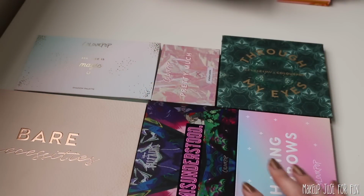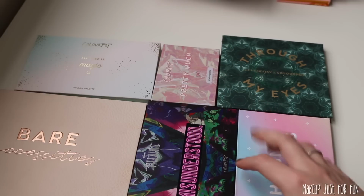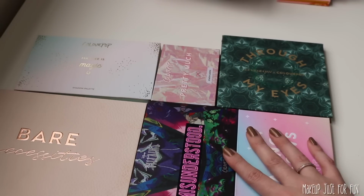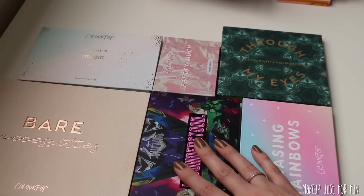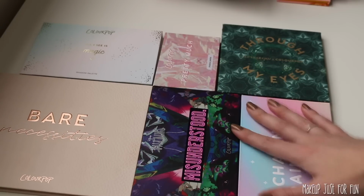That was actually a little bit easier than I thought it was gonna be, and I realize now as I've ranked these that a bunch of my top favorites are discontinued, and I'm so sorry for that. And you know what? When I rank my favorite 12 pan palettes, I think a lot of my top favorites of those are discontinued too. ColourPop, what are you doing to us? All right, let's go through this ranking.